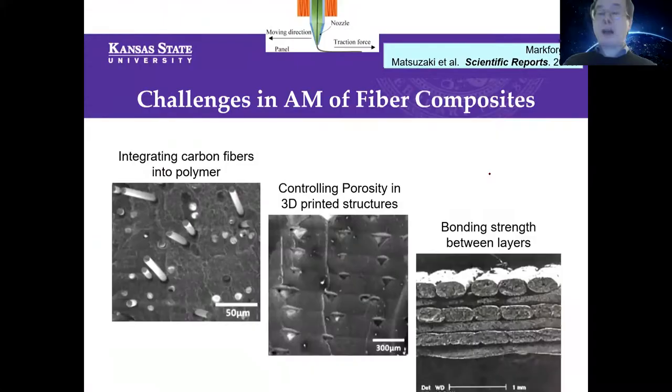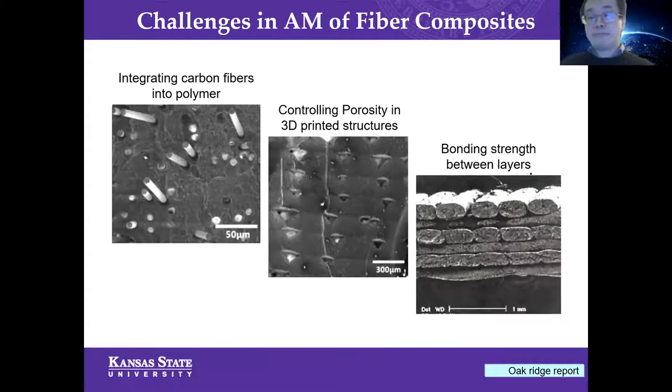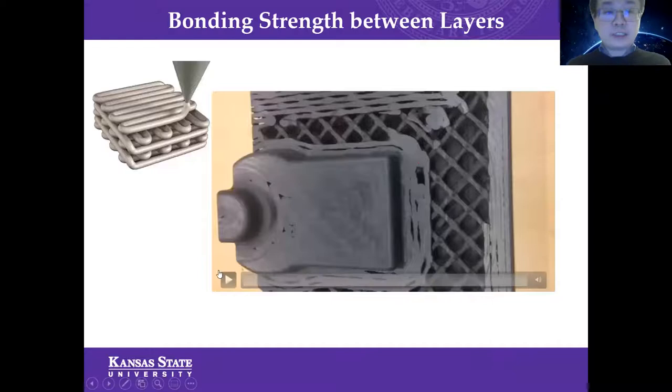However, this FDM based method has challenges. The first one is that the bonding strength between the fiber and polymer is not good. They have a high density of pores, as you can see, between lines and between layers. And the bonding strength between layers is not good. Let me show you. So this is one structure printed by, and you can see my head.